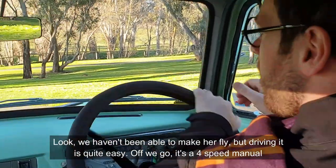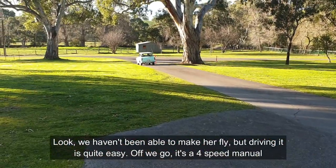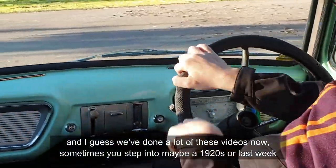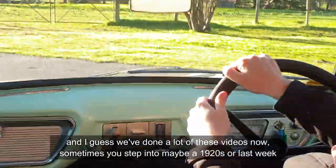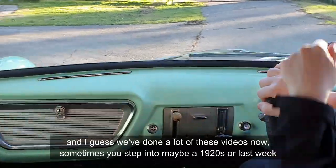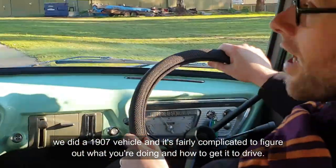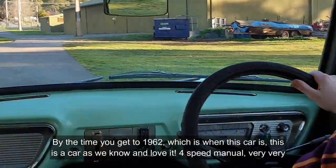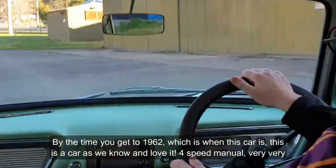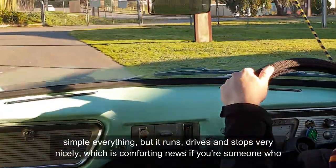Look, we haven't been able to make her fly, but driving it is quite easy. So off we go. It's a four-speed manual. We've done a lot of these videos now. Sometimes you step into maybe a 1920s vehicle, or even last week a 1907 vehicle, and it's fairly complicated to figure out what you're doing and how to get them to drive. By the time you get to 1962, which is when this car is from, this is a car as we know and love it. Four-speed manual. Very, very simple everything.